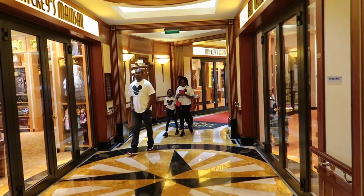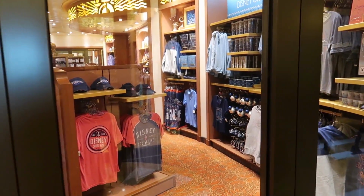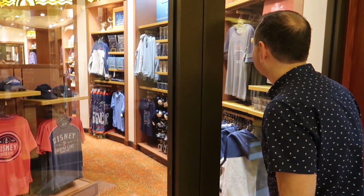Right, so this is the shopping area. So I don't know whether you're familiar, but when you're in port, all the shops have to close. They're not allowed to open.